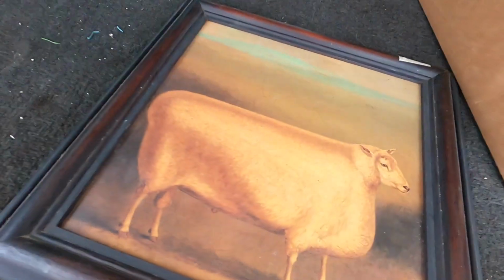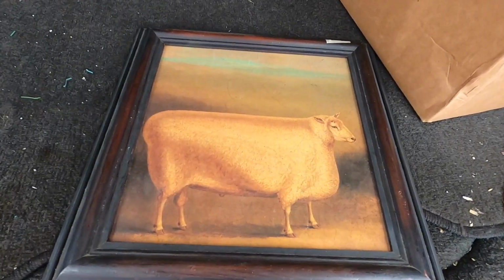I officially have the sheep picture. Let me show you what this thing looks like. And a few other things I'll show you once I get home.